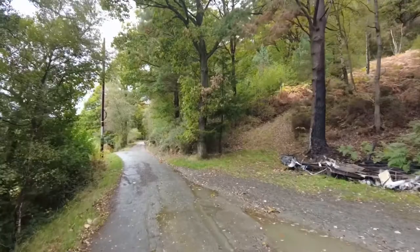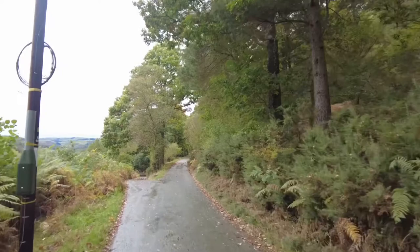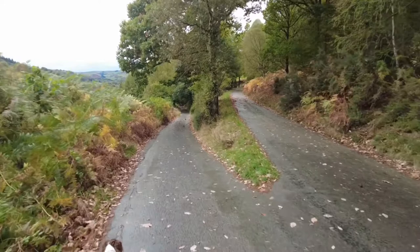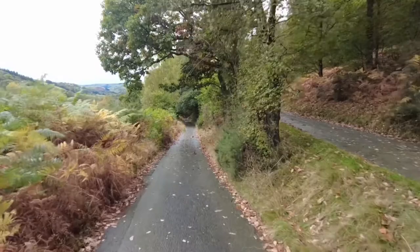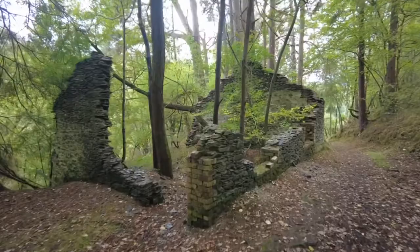Right, we're still on our way to the riverside walk. We were advised to come this way, and this is the way we came this morning, but instead of taking the fork on the right, we've been told to take the fork on the left. So we're going to head down this way and see where it takes us and what we can do. So see you at the bottom. Right, so I think we'll head down this way. There's an old building there, derelict.